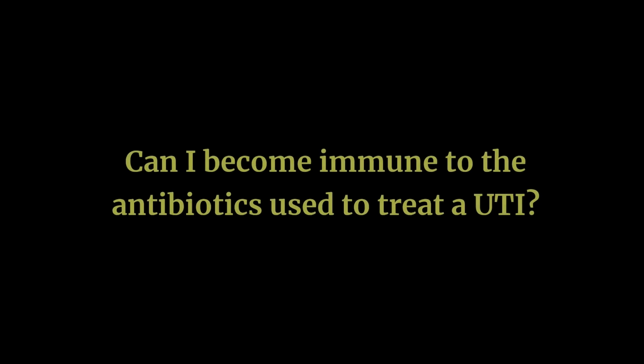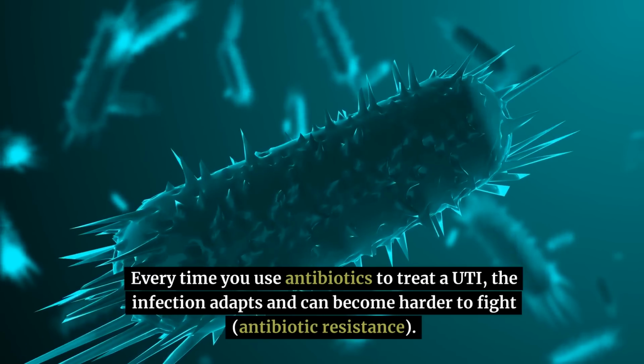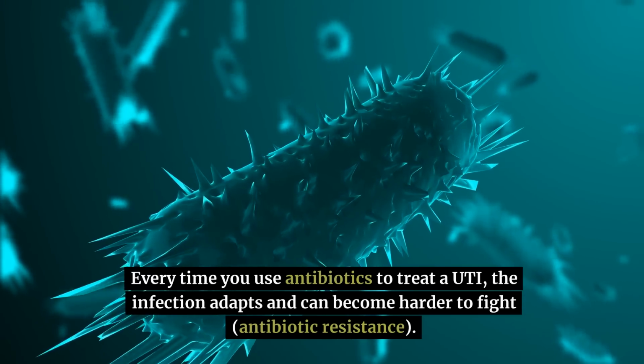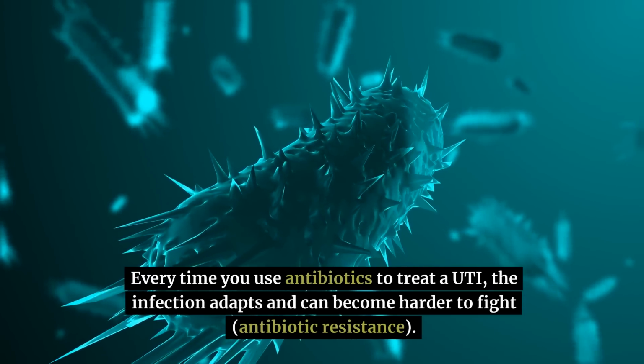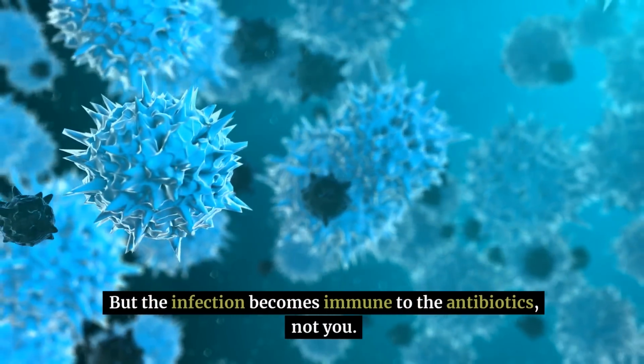Can I become immune to the antibiotics used to treat a UTI? Every time you use antibiotics to treat a UTI, the infection adapts and can become harder to fight, antibiotic resistance. But the infection becomes immune to the antibiotics, not you.